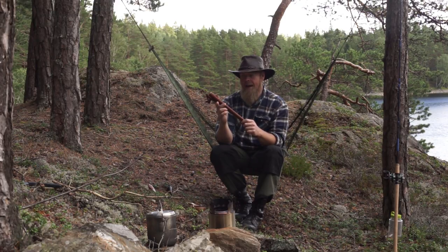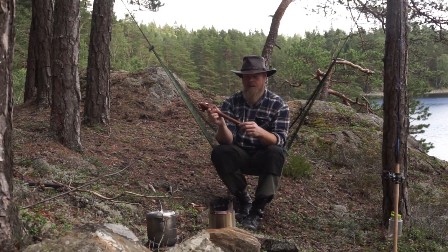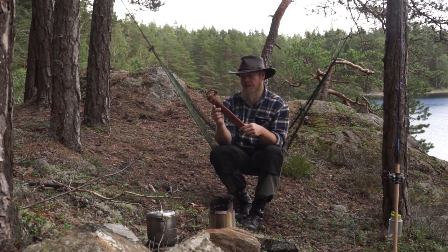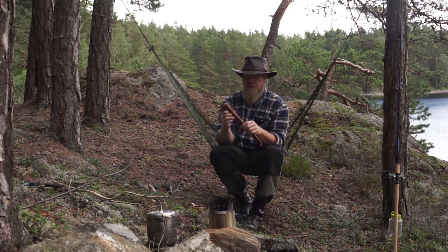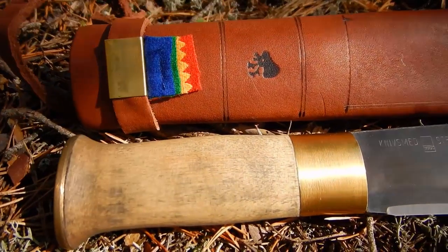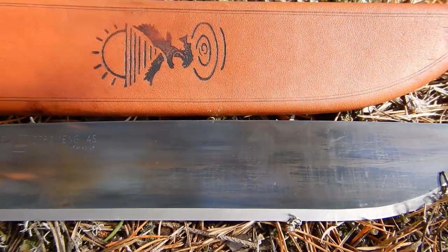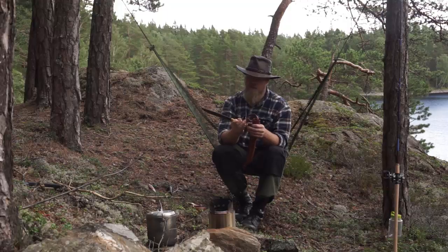And I have another one from another maker in this style. It's an 8-inch, but I really wanted to check out these Strømeng knives because it's really traditional, a family-owned company. And this model is a 9-inch. It's called the Old Fashion. It's the name of this particular model, and you can see it from the look of it. It's made to look like an old knife, and I really like that styling of the knife.